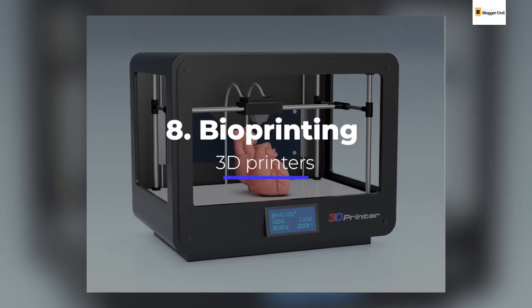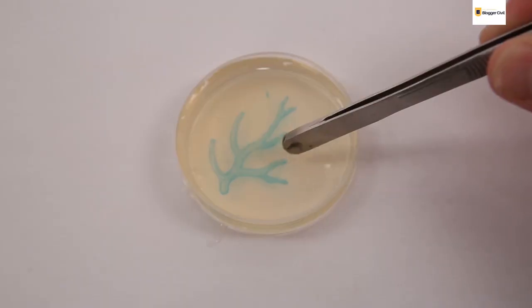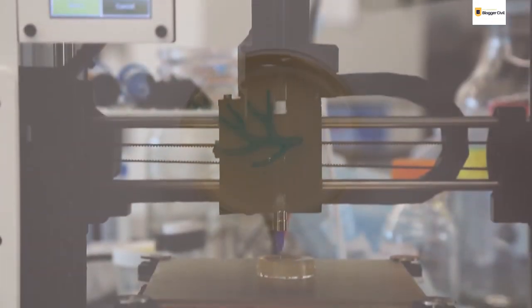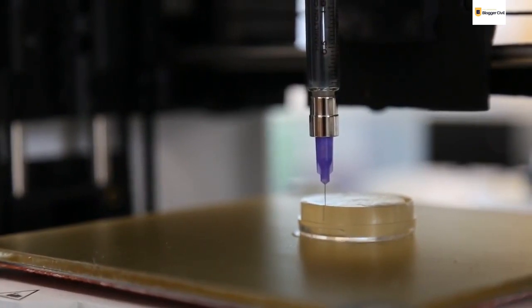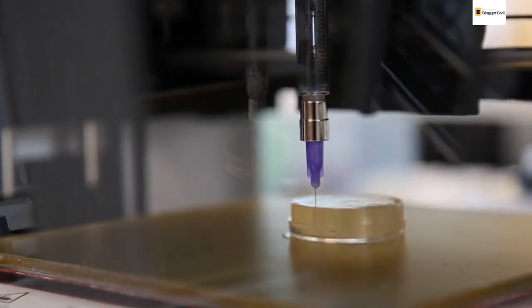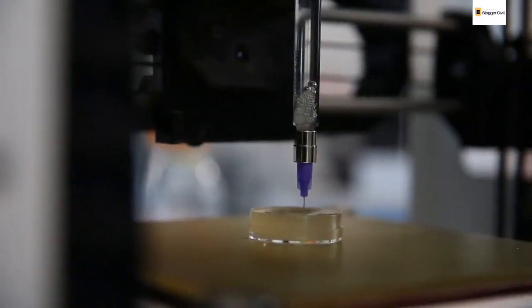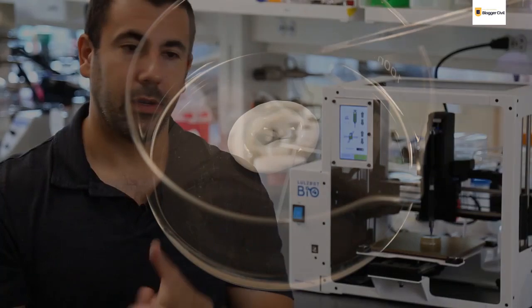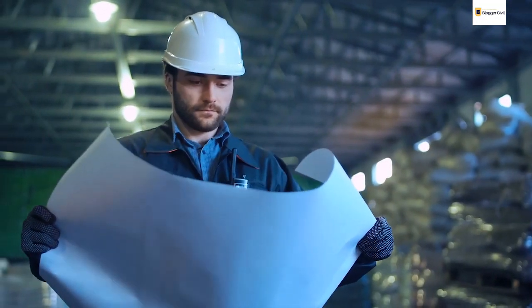8. Bioprinting 3D printers. Technology's central theme is imitation, and 3D printers are no exception. Consider bioprinting. Organs and tissues peculiar to living things can now be printed using this method. This is achieved by making use of cells, factors necessary for growth and biomaterials to manufacture specific organs and tissues that appear natural. Bioprinting is employed in medical and engineering fields to enhance research.